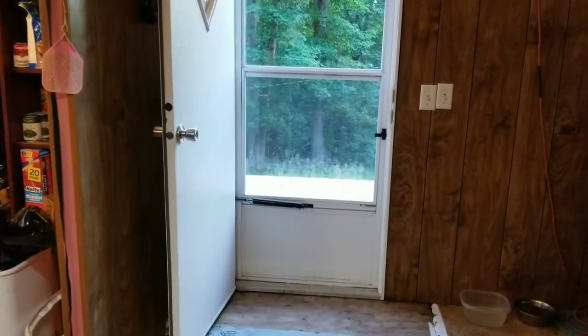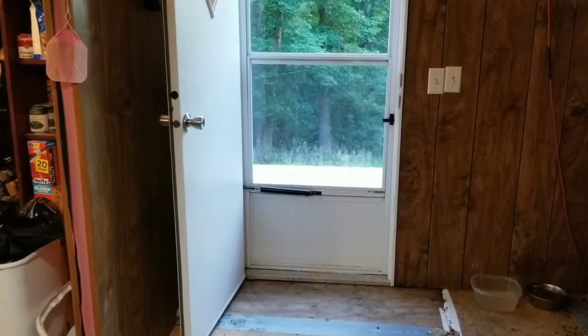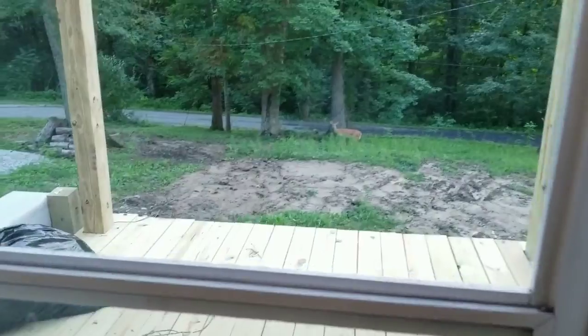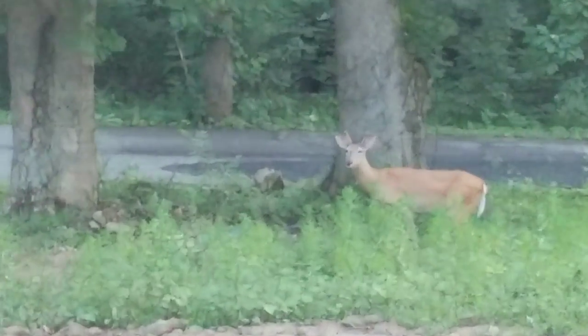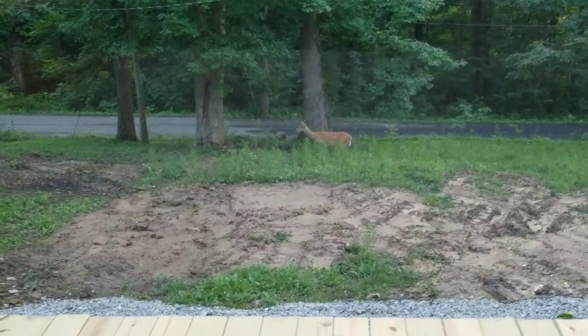Looks like the little friends have shown up again. There's a little doe. No, it's a little buck. I wonder if they'll let me get out on the deck without getting crazy. Yeah, that's a little buck. Yep. Little baby buck. He's close too. Normally they don't get that close.